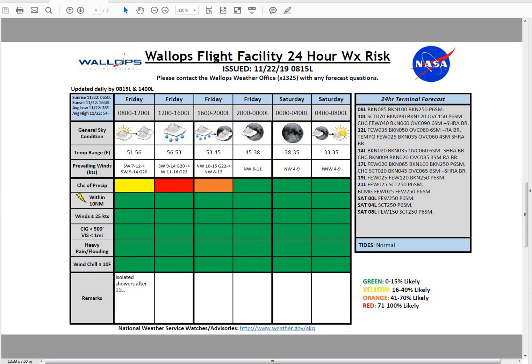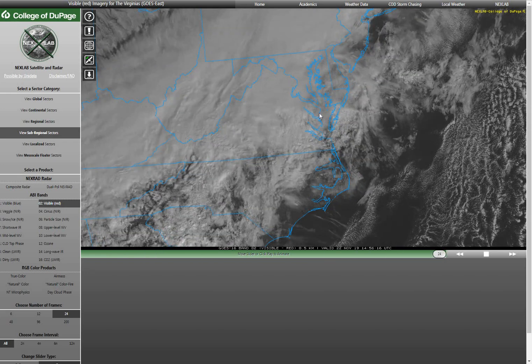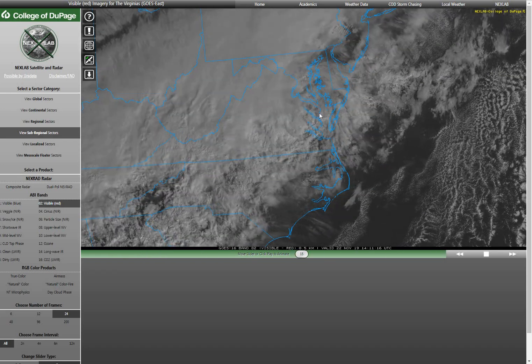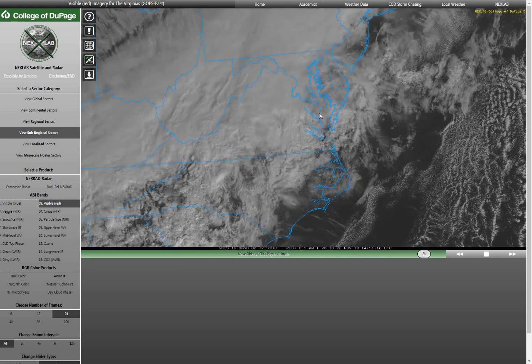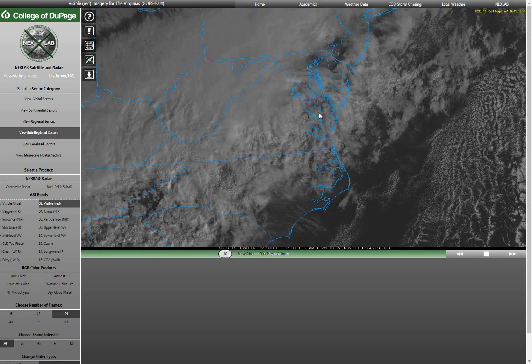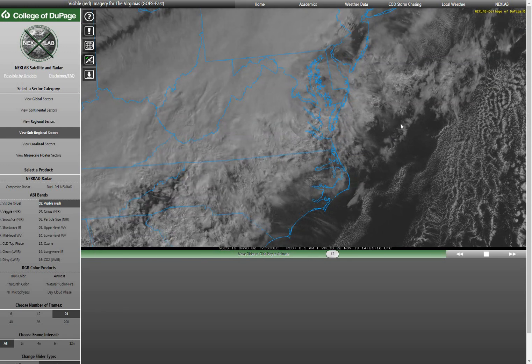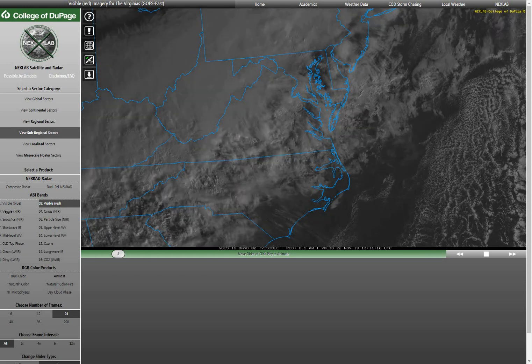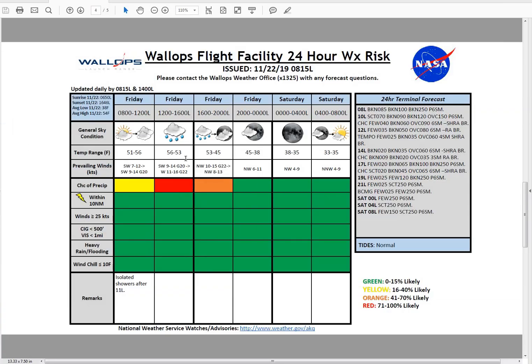Let's take a quick look at our satellite loop across the region. We did see a little bit of blue sky earlier this morning, but that has since filled in across the region with cloudiness associated with that incoming front. We are going to see, like I said, those rain showers continue to increase across the region throughout the next hour, with rain becoming likely as we go into the afternoon hours.